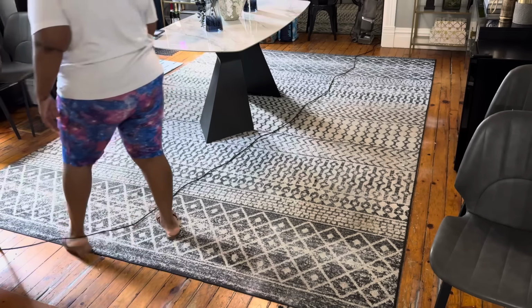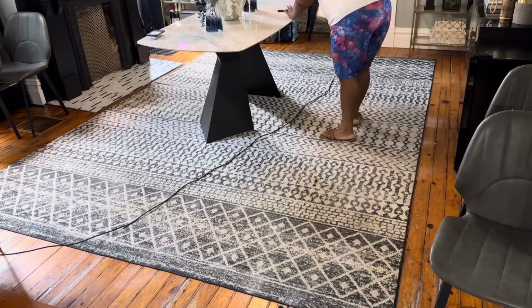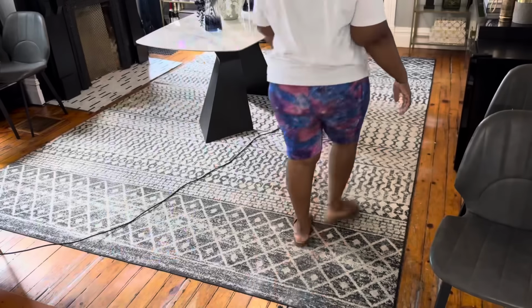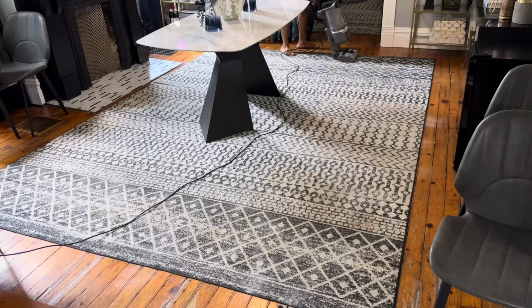So I told them that we would go to the pool tomorrow, but I think it's going to rain. So if it rains tomorrow, then we'll go on Wednesday or something like that. But I'm trying to take them to the pool as much as possible because summer goes by so fast. And we actually enjoy the water. We enjoy being at the pool.